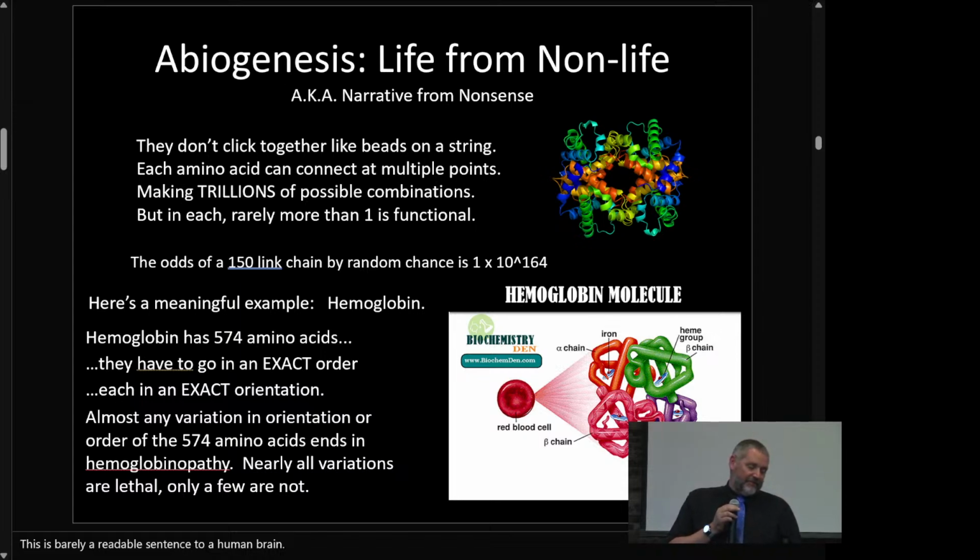Here's a meaningful example. Hemoglobin. Everybody knows what that is? Red blood cells? That's what carries oxygen to all. All right. Hemoglobin has 574 amino acids. They have to go in exactly the right order, in exactly the right orientation. Almost any variation in orientation or order of the 574 amino acids in hemoglobin causes hemoglobinopathy. It's a big long word to say broken. And it's lethal.